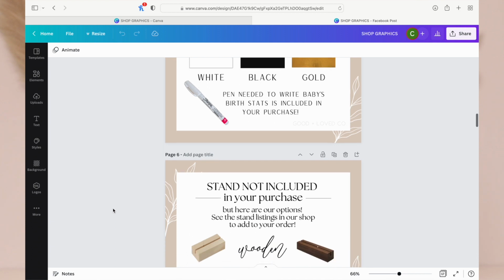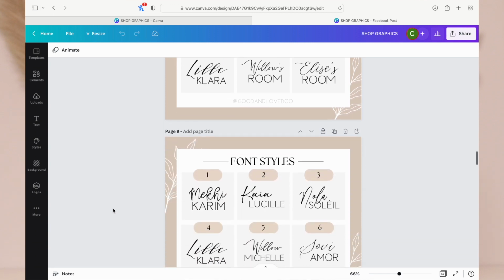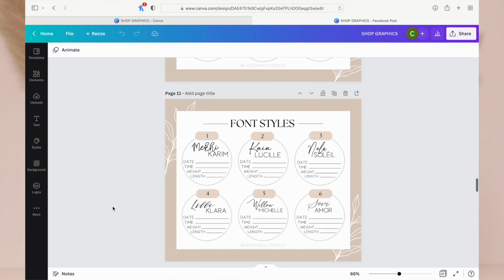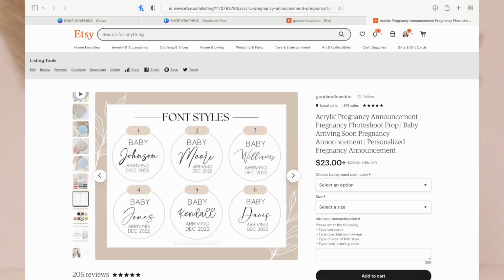There will be a few others added in there, but those are the three that I know I'm going to do for sure. These graphics help me to display to my customers the different font options that I have, the different paint colors that I have, and font colors as well. This is one of the number one ways that I have been able to increase sales, which is adding these type of graphics to my Etsy listings. This makes it really easy for the customer to see everything that I offer.